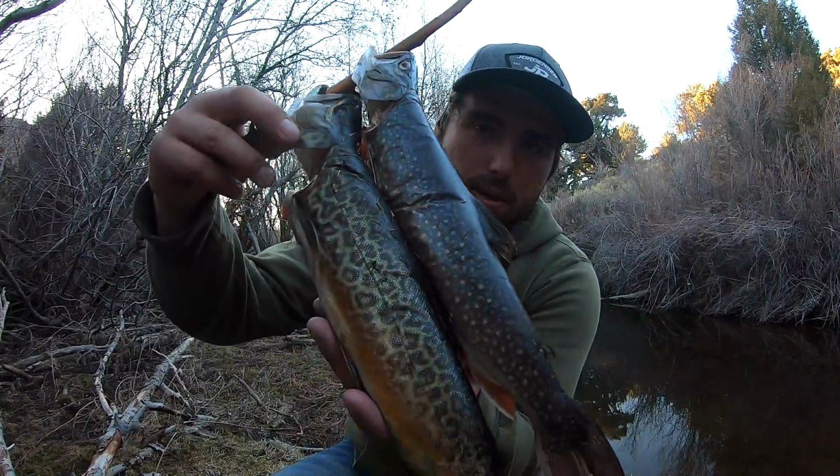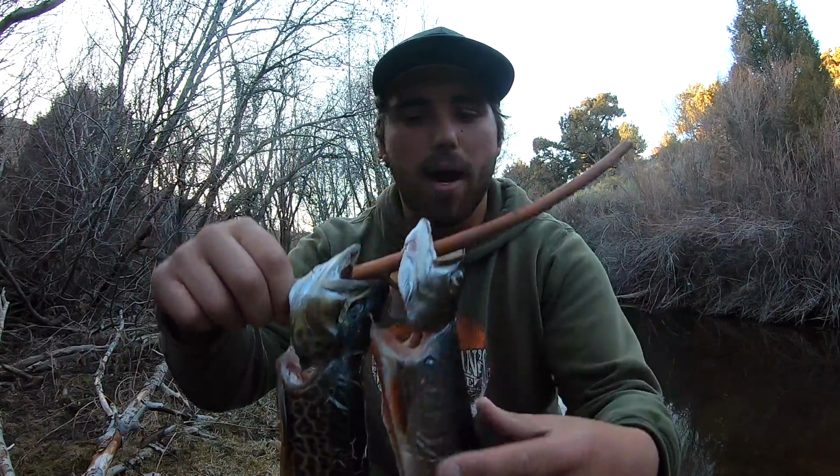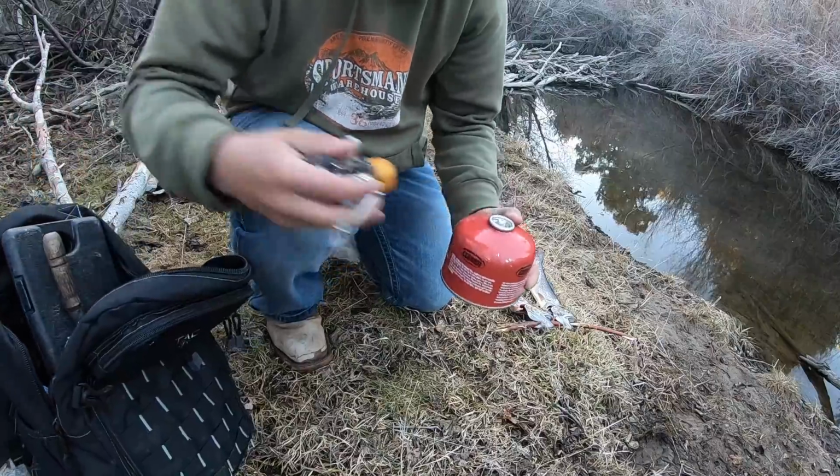All right, guys, it's cooking time. As you can see, it's gotten a lot darker. I've been fishing for the past couple hours just off camera. I walked upstream, caught a few little small fish, so I figured I wouldn't even record it. I've got my two trout right here that I caught earlier today. Already cleaned them out. We're gonna go ahead and get my propane stove out and get to cooking these fish.